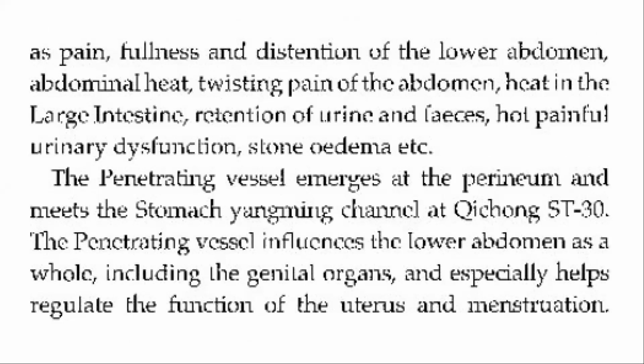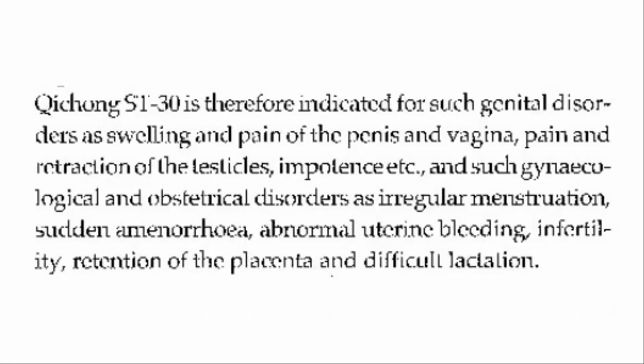The penetrating vessel merges at the perineum and meets the stomach yang ming channel at Stomach 30. The penetrating vessel influences the lower abdomen as a whole, including the genital organs, and especially helps regulate the function of the uterus and menstruation.